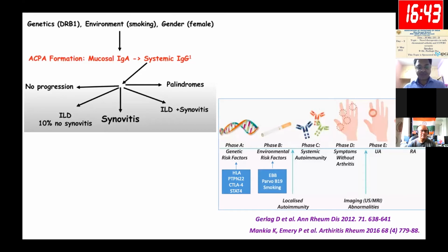like smoking, infections like parvovirus B19, EBV, and especially gender, as female patients are more prone to rheumatoid. When you tick all the right boxes, you develop local autoimmunity. If you continue to smoke, you develop citrullination of peptides, which develops anti-CCP antibodies in the lungs. If you have EBV or parvovirus, you have ACPA in the intestinal walls. The local autoimmunity is mainly the IgA variety, which then progresses to systemic autoimmunity, the IgG variety.